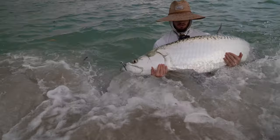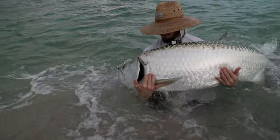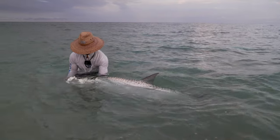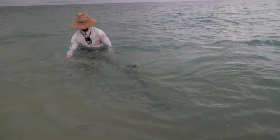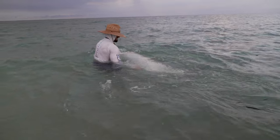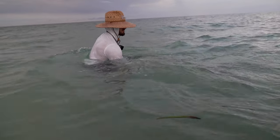There it is. Big fish. Probably 100 pounds. Super nice fish. Gonna make sure it swims off really healthy. It's been in the water the whole time. I lifted it for maybe, I don't know, 5 seconds. Gulping air, so should be good. Beautiful fish. Just walking with the fish, moving it in the current.